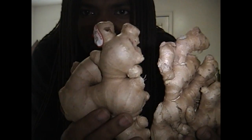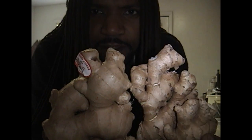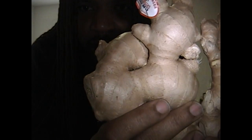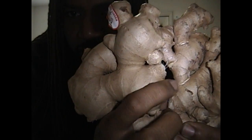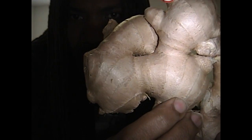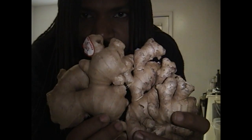Why is this so big? Really? Then the color. Next thing you notice, this one is considerably lighter, and it lacks the brown lines. See the brown stripes this ginger got? This one got stripes, but they don't have no color to them. Major differences. Biggest difference though.